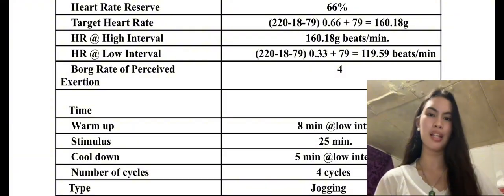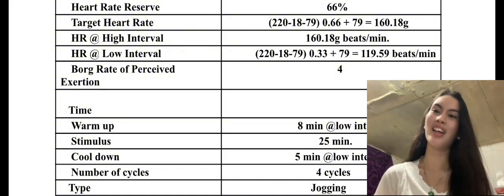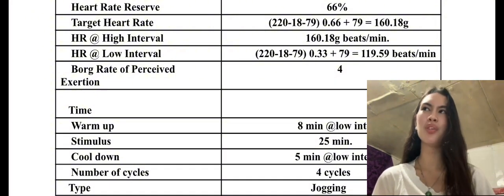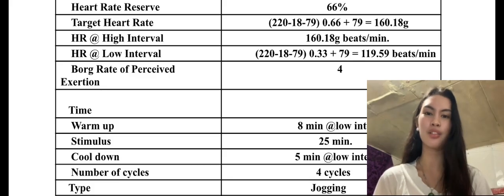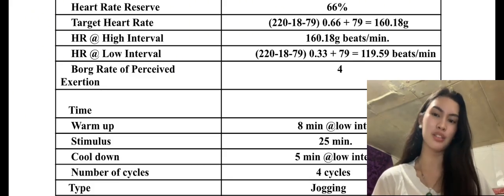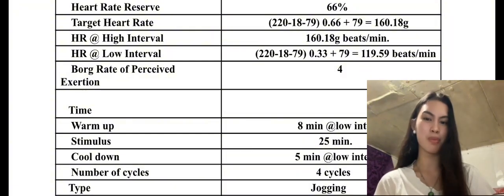I chose jogging mainly because it is one of the most common and easiest exercises we can do. I am also fond of jogging, especially early in the morning, and I enjoy it the most. Moreover, even though jogging is very easy and convenient to do, we can still get a lot of benefits from it. So that's the result of my cardiovascular exercise prescription.